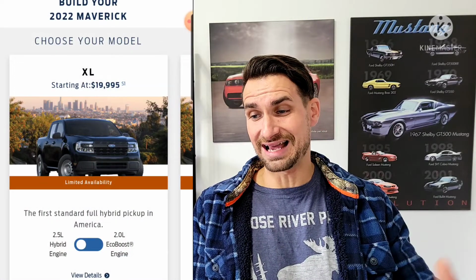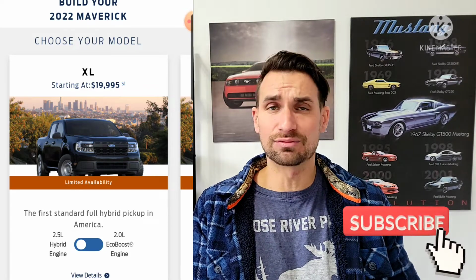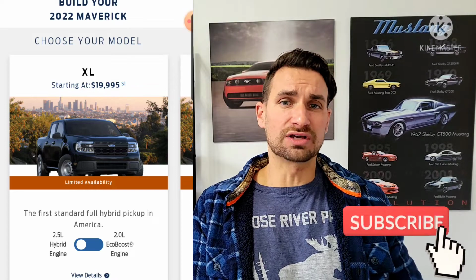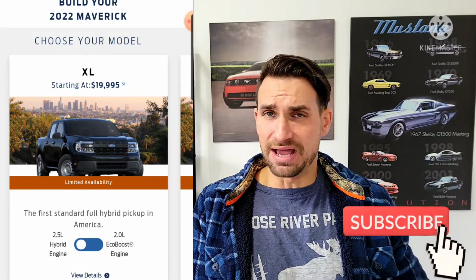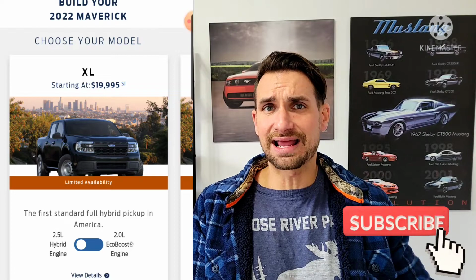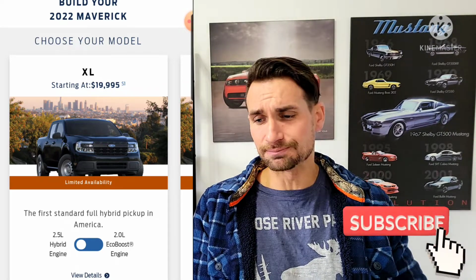$19,995 versus an XLT, which is $22,280, or a Lariat at $25,490. Remember, all these prices don't have the almost $2,000 of transport. That's not the final suggested retail or MSRP, manufacturer suggested retail price. And to get that MSRP, make sure you do get a signed offer when you shop your Maverick. But moving right along, all those prices are also with the 2.5 liter hybrid engine.